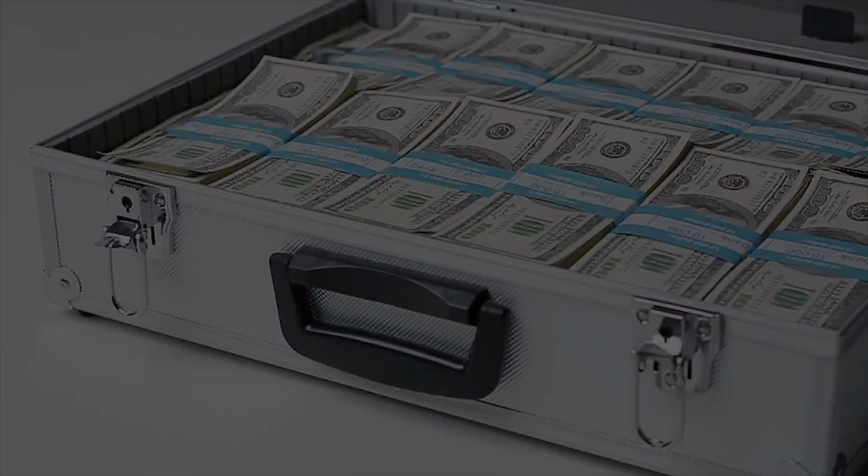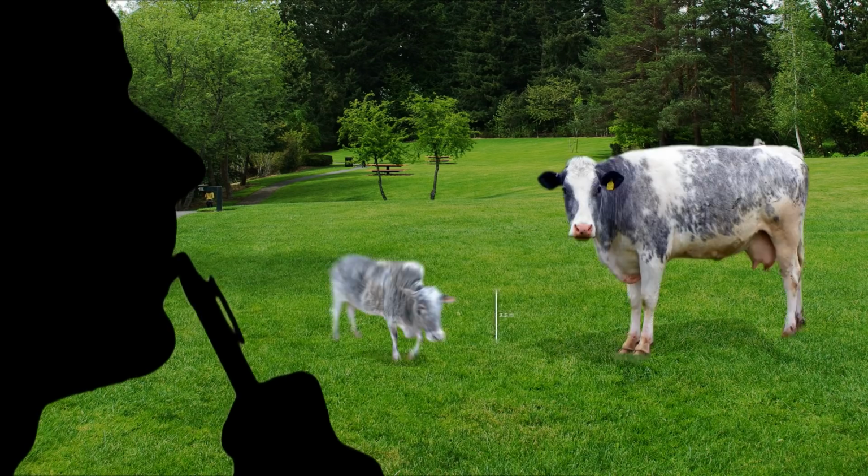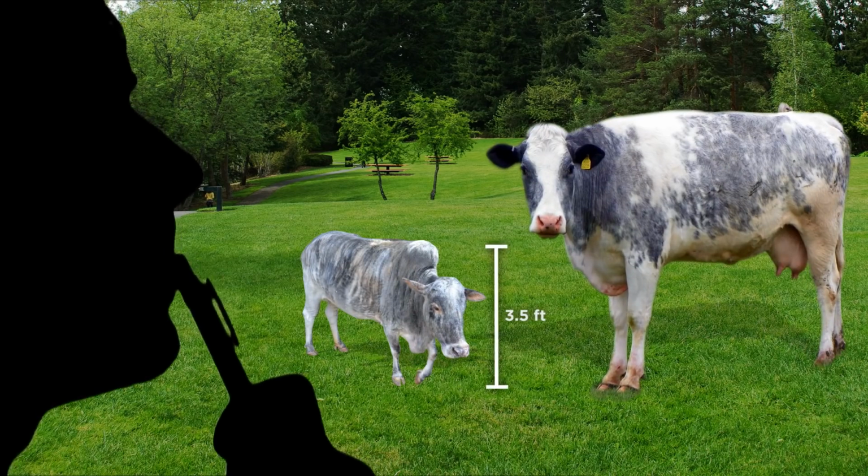Number 7. Miniature zebu cows. When you think of a cow, you probably wouldn't think of one that's only 3.5 feet tall when fully grown.